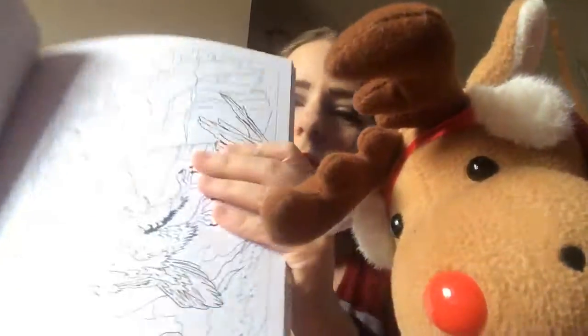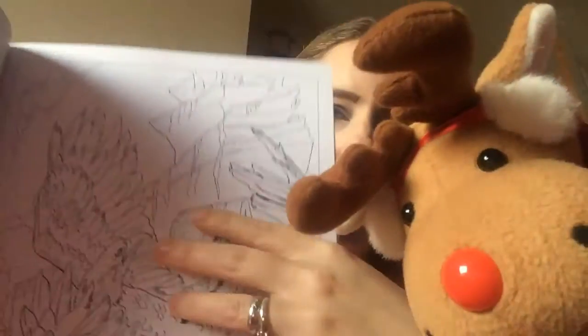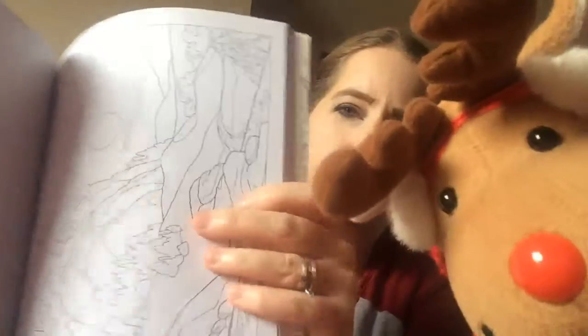The only thing I'd say is, obviously, alcohol markers bleed through the page, and with some of these lines being thin, the only fear I'd have is it may actually bleed through the lines. So I'd say pencils or just thin marker pens would probably be best.